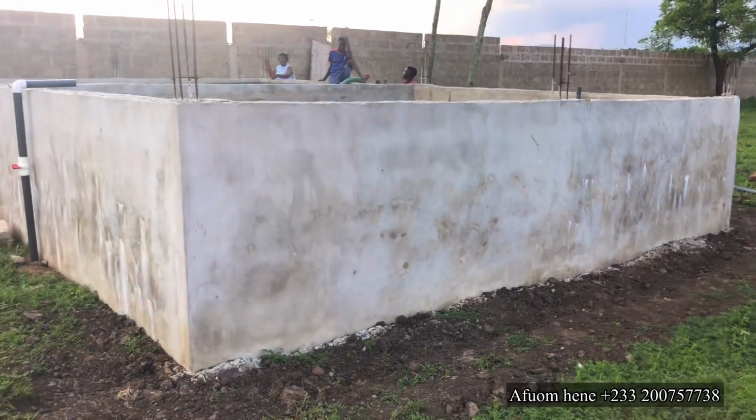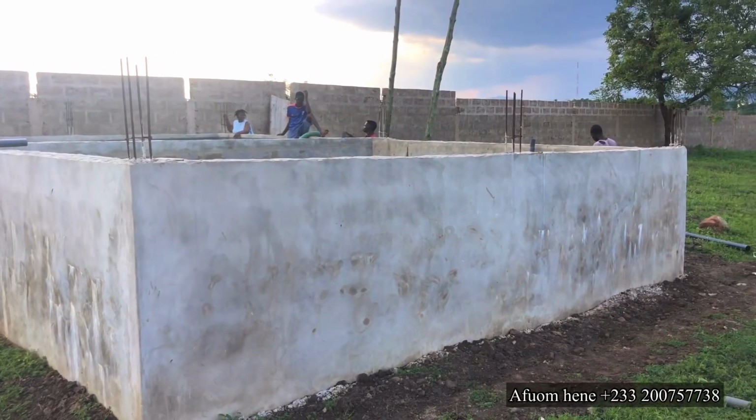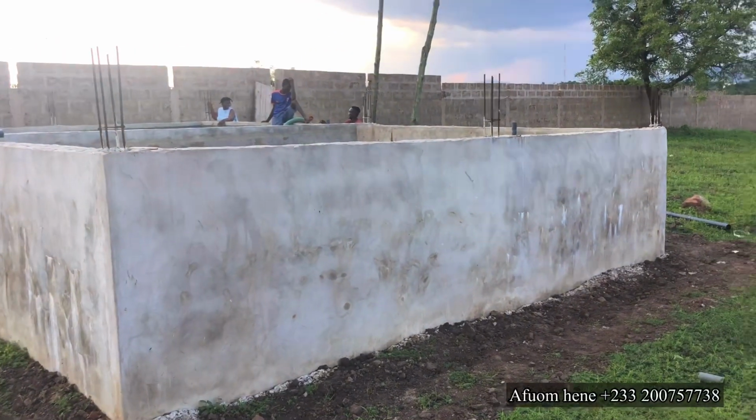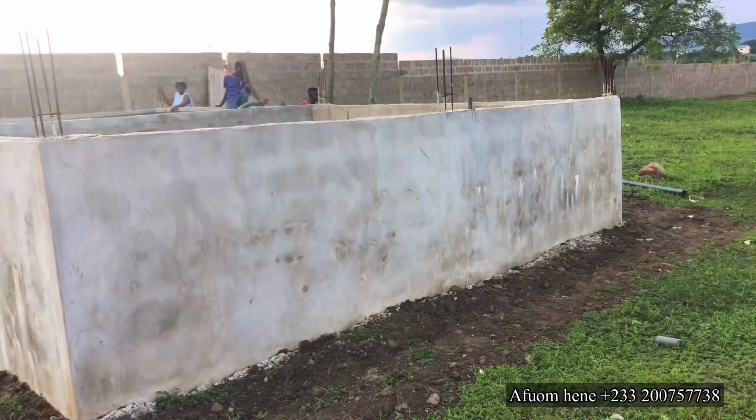If you don't clean it with salt water, even if you were able to clean it thoroughly, I think that will be good. But you have to flush out that water, clean it, and leave it to dry before you put in fresh water for the fingerlings. So this is the concrete pond.